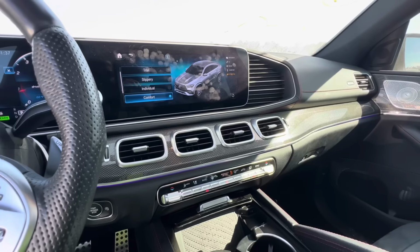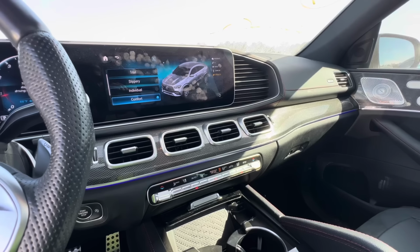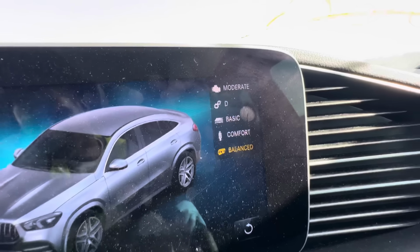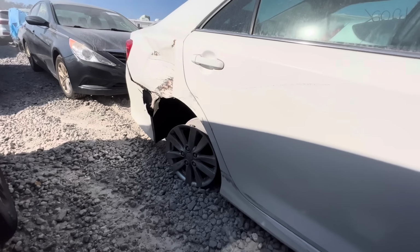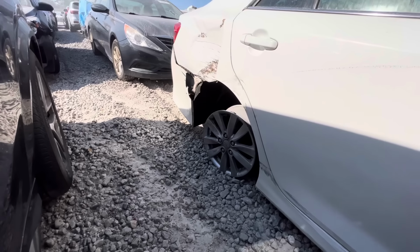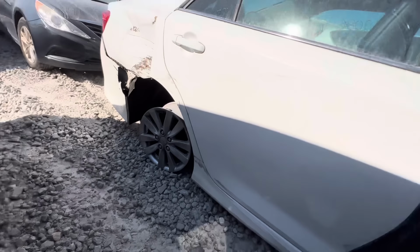Comfort. Wait, that's comfort. Oh, it's right here. Balanced. So here goes the balance. Hit the balance. That's balance. Power. I will have to probably change it to like sport mode or something. It's not really sounding that crazy, honestly.